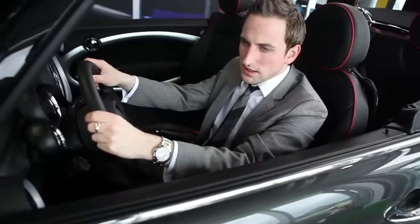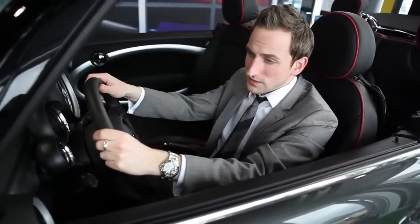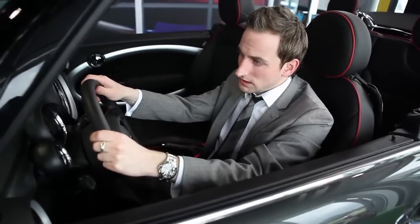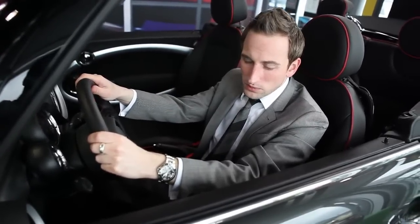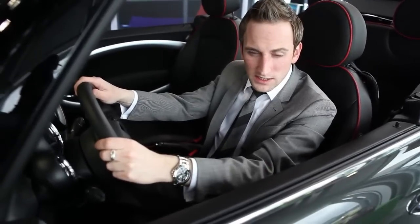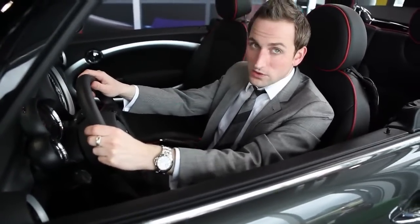We don't really see that many John Cooper Works on the roads. They are very rare, but the convertible is even more so. Literally, each dealer in Canada will probably get one or two of these a year. So the production is very, very limited on the John Cooper Works convertible.